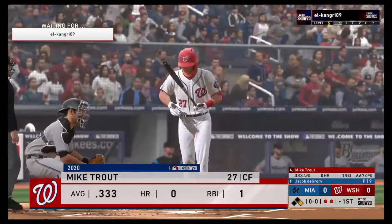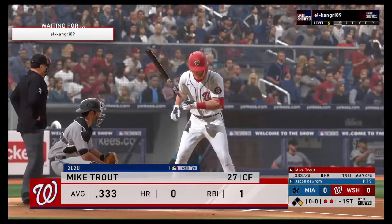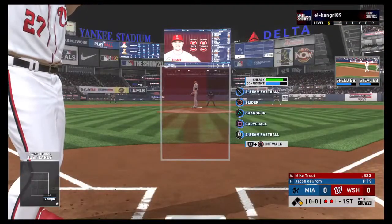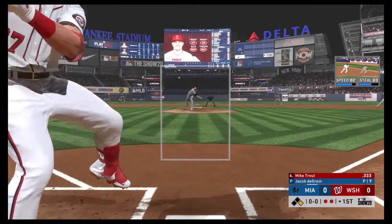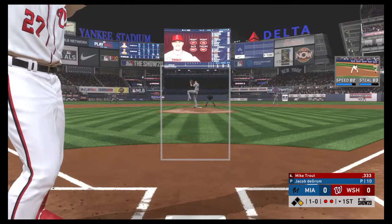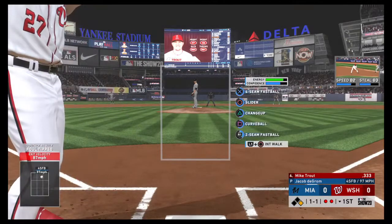Mike Trout. From the stretch, here's the pitch. That's a ball. He's a veteran out on that mound. He understands he has to establish that inside fastball to open up the outer half of the plate. And he fouls this one off.